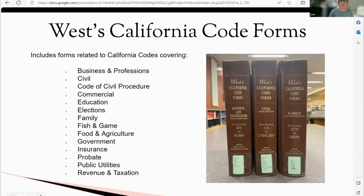So West California Code Forms is the next one I wanted to talk about. Again, maybe not hidden. I mean, this is on the shelf in our reading room here at the library, but I feel it's underused. So maybe in some ways it is hidden. It was really on my mind because it has come up several times in reference lately, where I've been trying to help a patron find something. We couldn't find it in some of the other go-to resources, and then this is where we ended up finding what they were looking for.